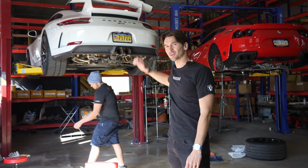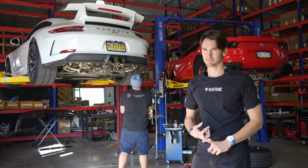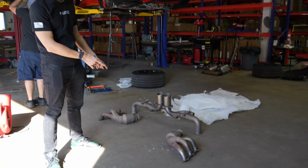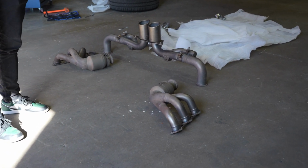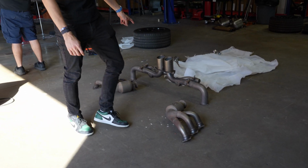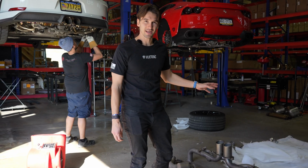The best configuration for GT3's 991.2 bucket seats, manual transmission. This is the way to spec your GT3. Now, on my left and on your guys' right, you can see this is an Acura Evolution system. It's a full exhaust system, titanium headers, 200 cell cats, and it has the Evolution rear section as well. It's known as the race line setup.